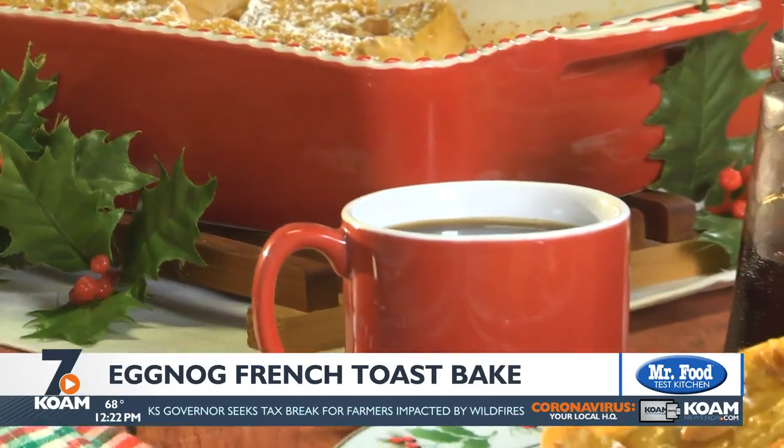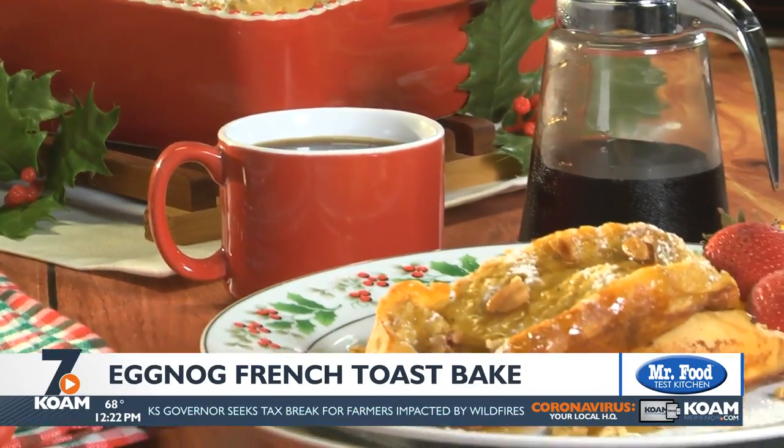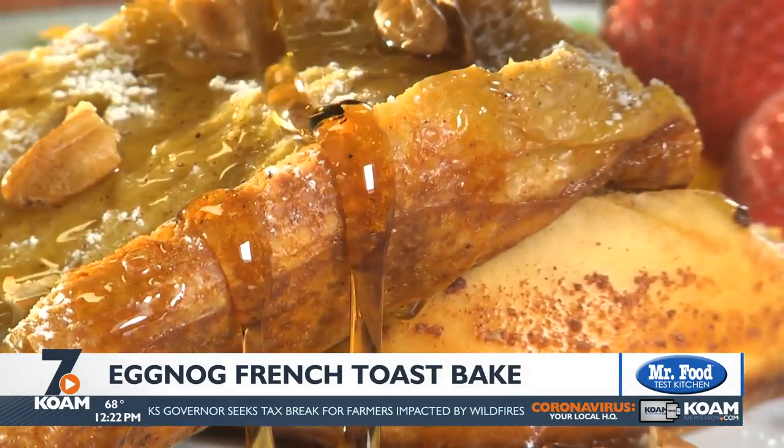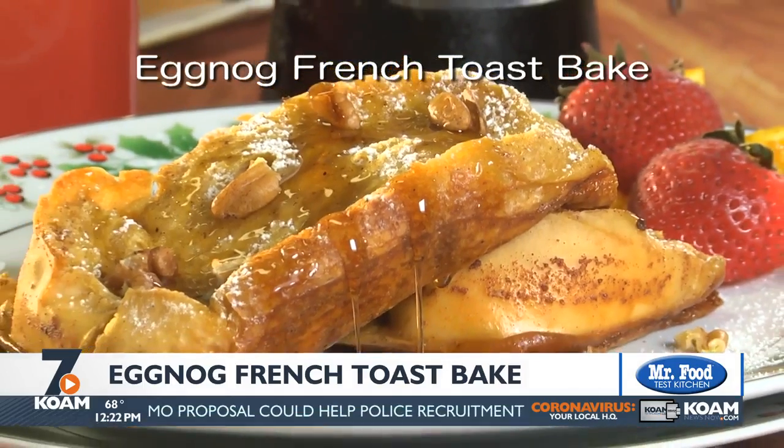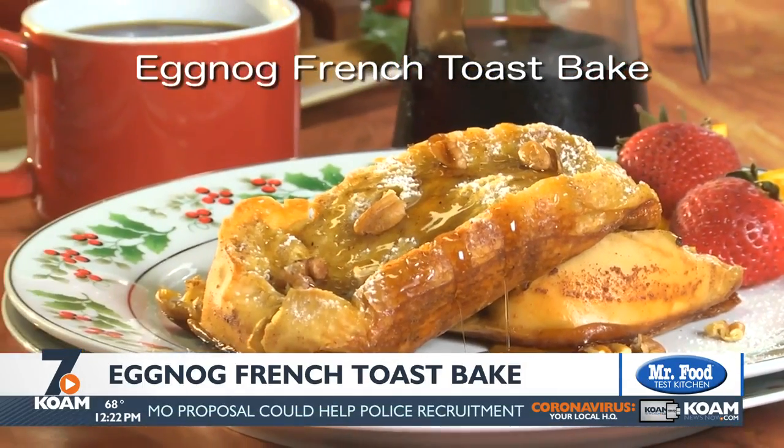Imagine being able to serve a fancy holiday festive breakfast without breaking a sweat. Drizzle on some maple syrup and you're good to go. To get this easy make-ahead recipe for eggnog French toast bake, simply visit our website.